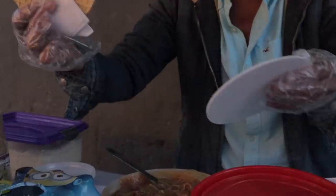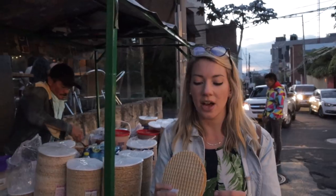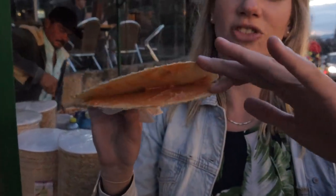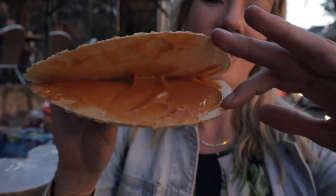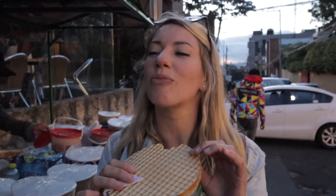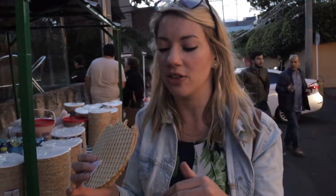Hola, bienvenidos. Gracias. I just ordered an obleas and it's about 70 cents. It's basically two wafers with some caramel inside. Check it out. Give it a try. Sweet and delicious. It tastes like caramel and wafers. You can order these with any filling that you want, so you can get a jelly or a jam inside instead of just the caramel.